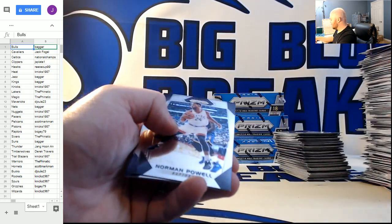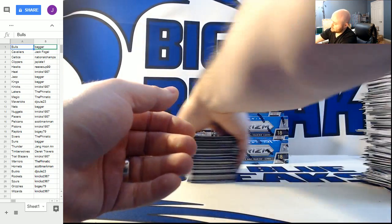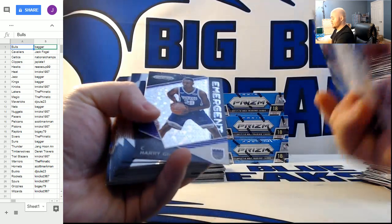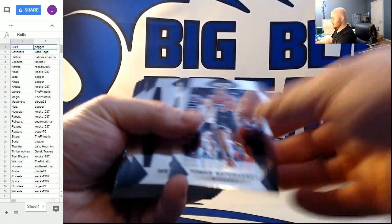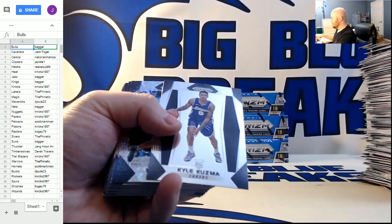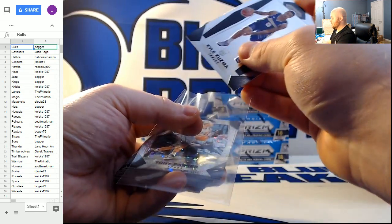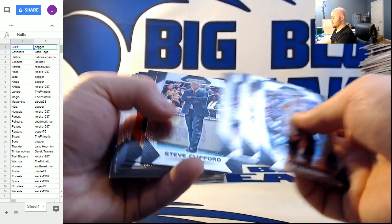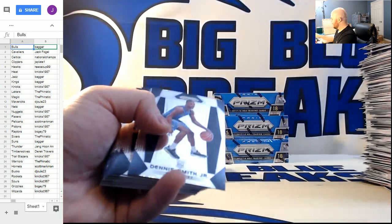Emergent Silver, John Collins for the Atlanta Hawks. Box number 5. Here we go. Halfway point almost. Silver Emergent for the Kings, Harry Giles. Kuzma, rookie for the Lakers. Patty Mills, silver for the Spurs. Red Dragan Bender for the Suns, numbered to 125.